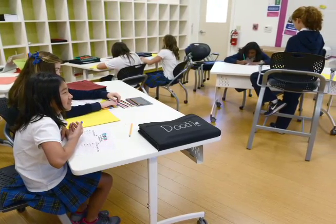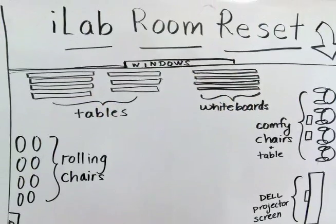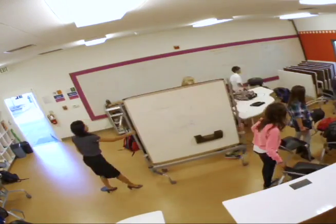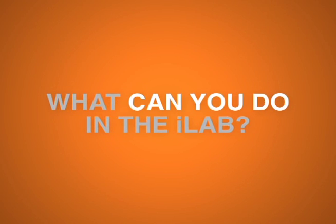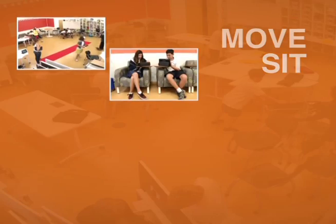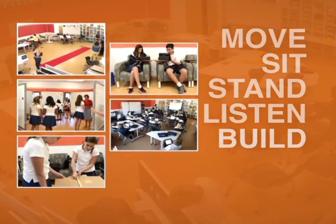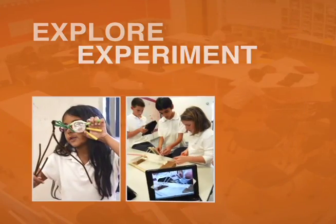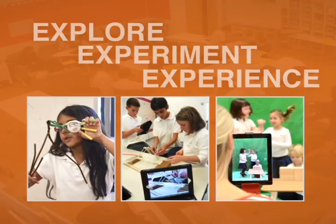How does it work? The iLab is a community and experimental space that has a room reset. Each time students and teachers enter the room, it's a blank canvas that can be arranged any way for whatever the purpose. What can you do in the iLab? Move, sit, stand, listen, build, meet, work on projects, but mostly explore, experiment, experience.